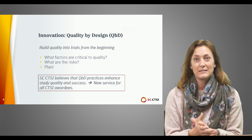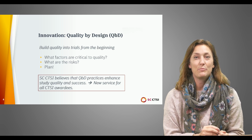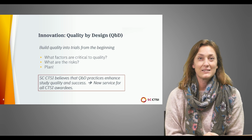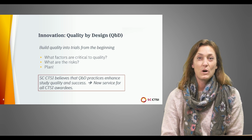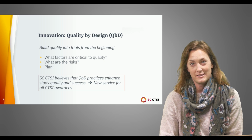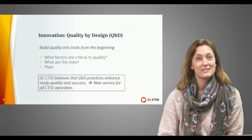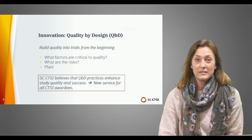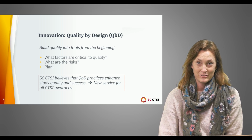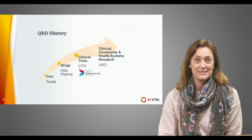Rather than waiting until the end to find low quality data or poor recruitment, you identify possible issues before you even start. In QBD, you ask, what factors are critical to the quality of my study? What are risks that might prevent me from reaching my targets there? And then you develop a plan so you're prepared should those risks come to life. We are confident in this approach because we have tested it with many studies with great results, and it's becoming widely adopted by the FDA and other universities.